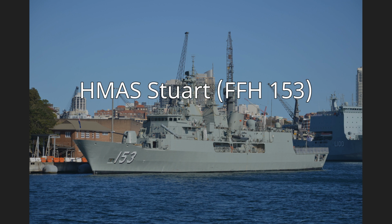HMAS Stuart, FFH 153. HMAS Stuart, FFH 153, is an Anzac-class frigate of the Royal Australian Navy, RAN. She was built at Williamstown in Victoria and commissioned into the RAN in 2002. The frigate is operational as of 2016.